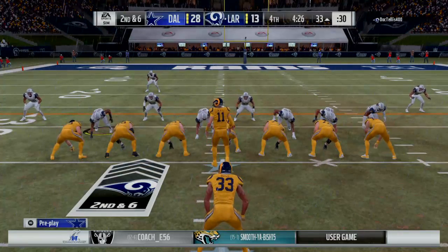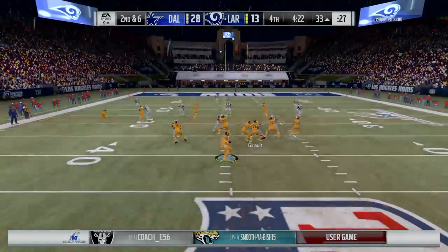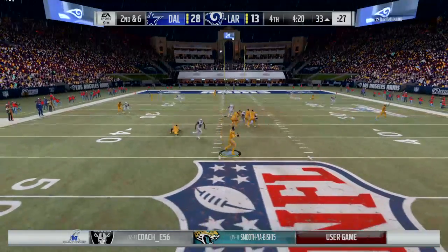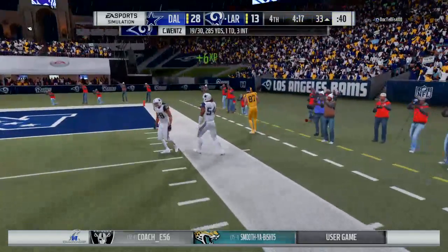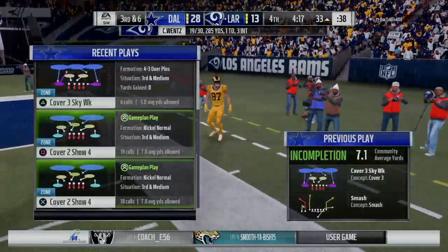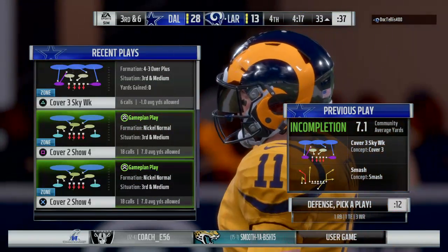And this is why you work on your tackling. Tackle them after the catch, inbounds, keep the clock running. Just go ahead and bleed the game out that way. And that's going to be too high, out of bounds and incomplete. He was looking for Evan Ingram, the tight end, and it's 3rd down.